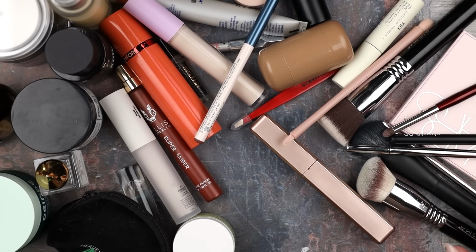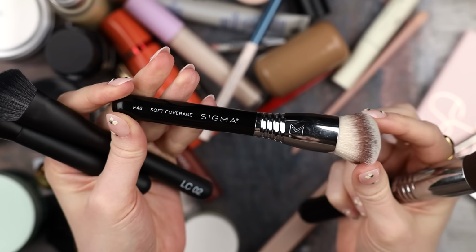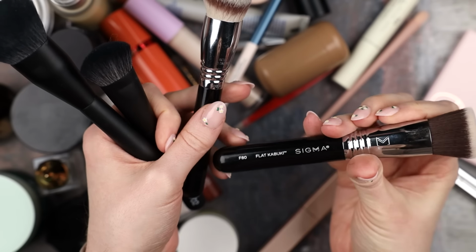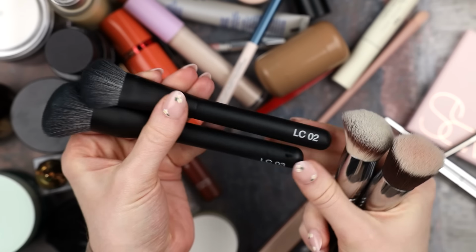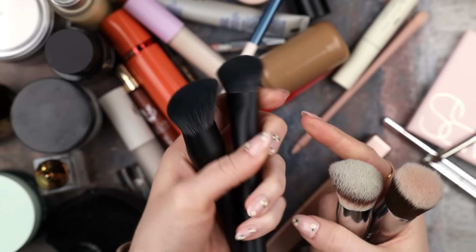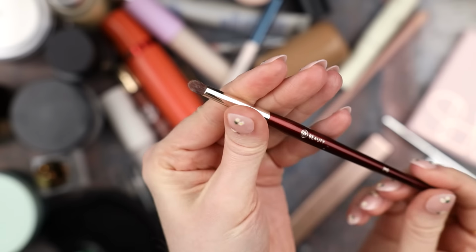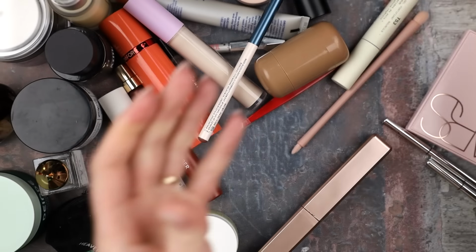Speaking of brushes, I have too many complexion brushes mixed in. I love this dense Sigma brush, the soft coverage F48. And I also really enjoy the flat kabuki from Sigma. But these two new brushes from Refer, the LCO2 and LCO3, are what I've been using for all over base and then for blush and highlight. I'm just going to keep these and put these back in my vanity with my other brushes. And this BK Beauty 210, I've been using as a lip brush, and it's been really great to have that in my everyday makeup bag as well.